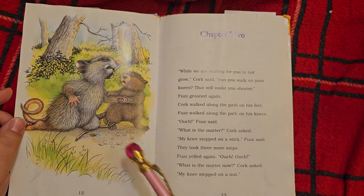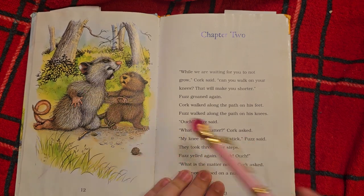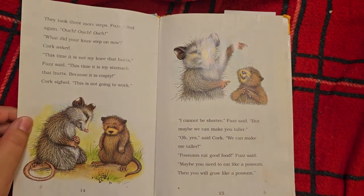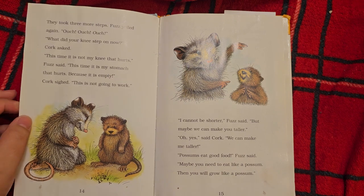So here's the stick, here's the nut. That is not good. At least he looks like he does care. He looks concerned for his friend. He looks a little abashed.